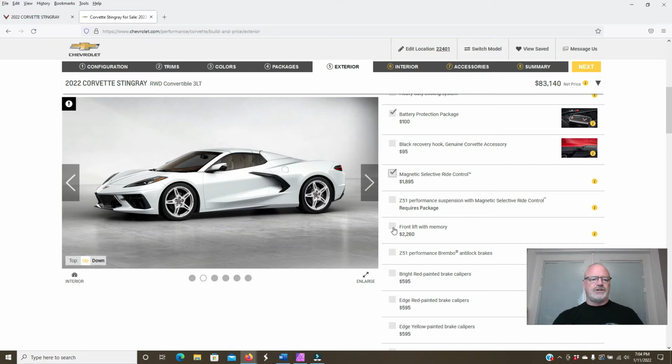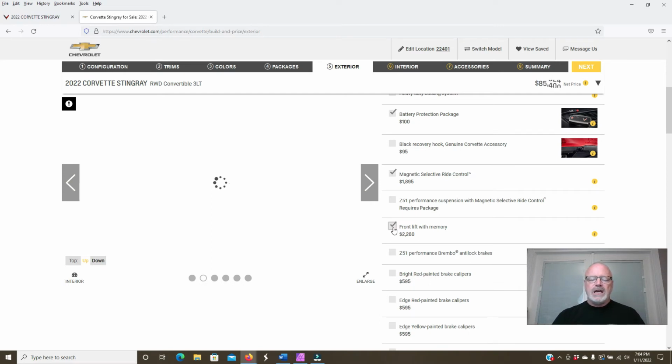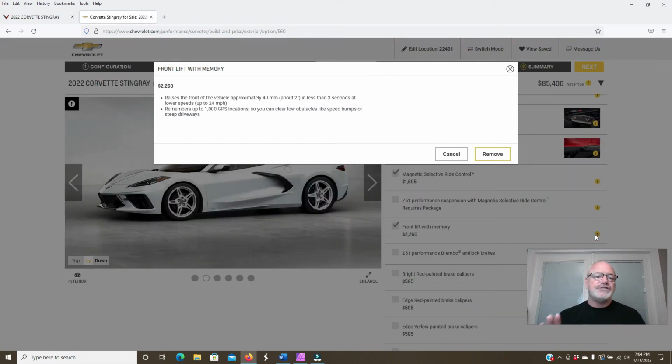And then also, here is one of the big things, especially where we live, this front lift with memory. It is a little pricey at a little over $2,000, but let me click on this box so I can read directly what Chevrolet says about it. And as you can see here, it says raises the front of the vehicle approximately 40 millimeters, about 2 inches, in less than 3 seconds at lower speeds, and that's up to 24 miles an hour. Remembers up to 1,000 GPS locations so you can clear low obstacles like speed bumps or steep driveways.